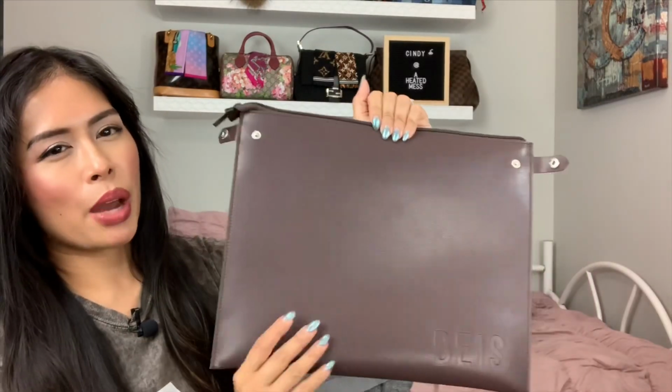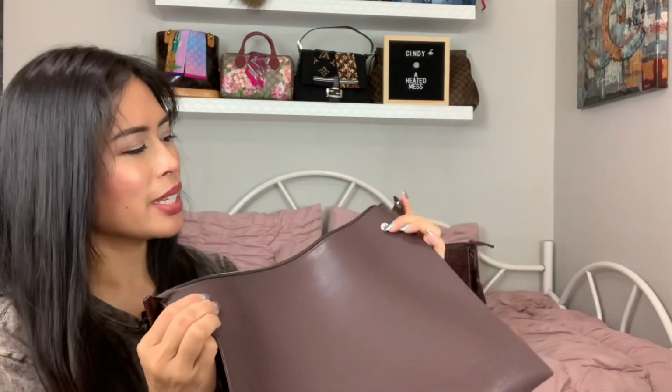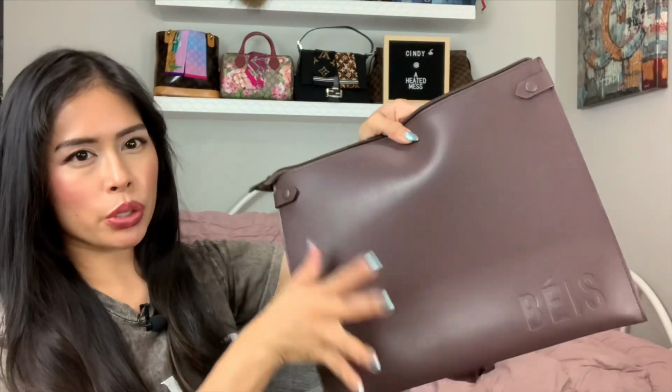So this is the pouch that was included in the work tote. And while this was great, kind of in theory, and I guess it is great if you're strictly at the office and you just want to throw all your stuff in here. Like, let's say you're running to a meeting in a conference room within the same building or something. You can literally throw everything in here and then just grab and go.